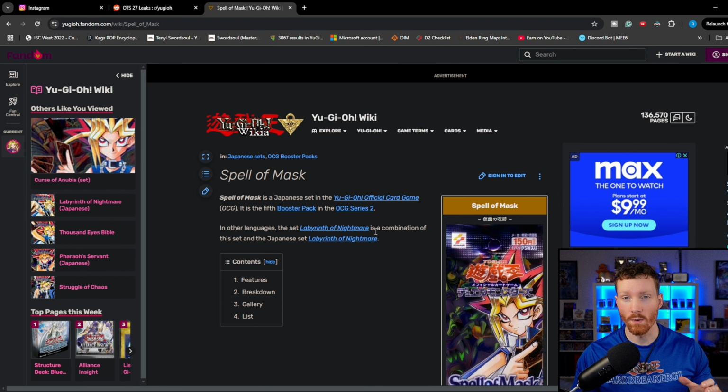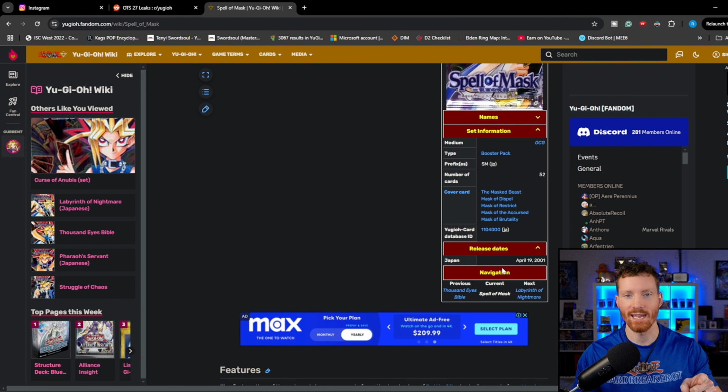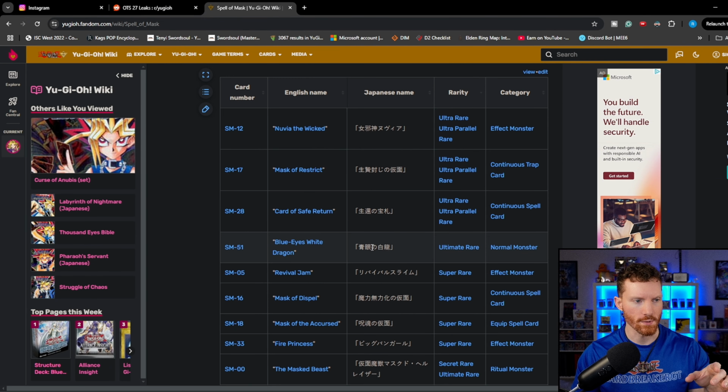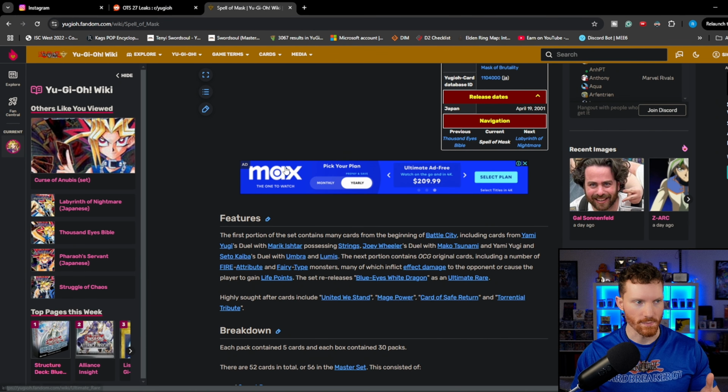A few things I want to take a look at first. This is the original Spell of Mask set that came out back in 2001. What was it? April 19th, 2001. So we're almost at the 24th anniversary of Spell of Mask. Again, kind of a weird number. I don't know why it's special now, but hey, I'm not complaining. Just to show you what I'm talking about, if you scroll down here, you can see Blue-Eyes White Dragon SM51 Ultimate Rare. Beautiful card. You guys saw it on the screen, I popped up the video so you could take a look. That's where the card came out, the original Spell of Mask set.